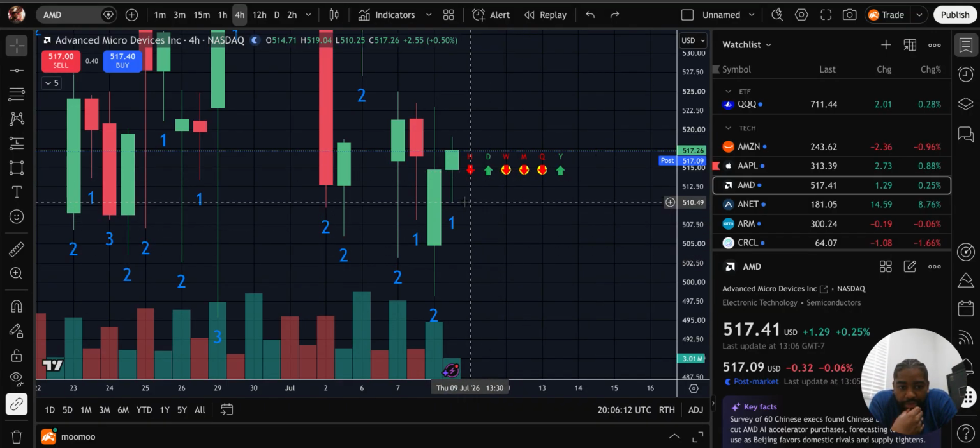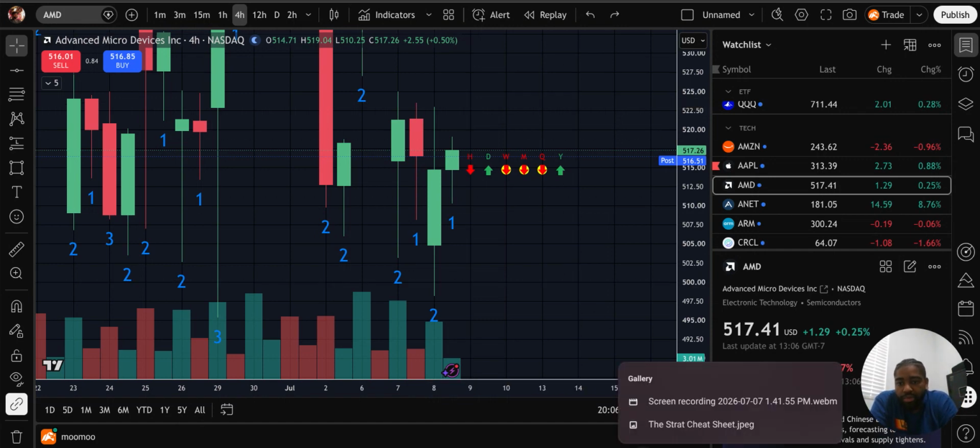From the bottom of this wick, 510, down to the bottom of the wick next beside it, 498. That's a $12 drop. Here from the upside, we got 519 up to as high as 523. So we got a lot of cushion going both directions. So this is the one you for sure want to map out both ways. Go ahead and look at our chart real quick. So 2-1.